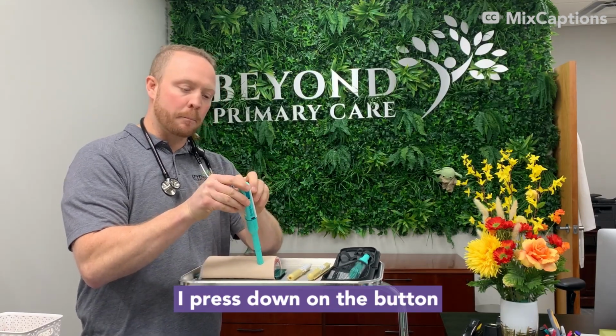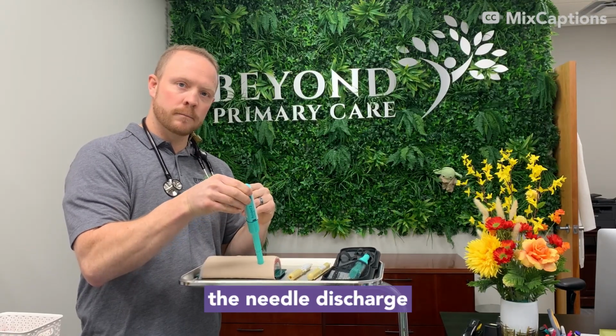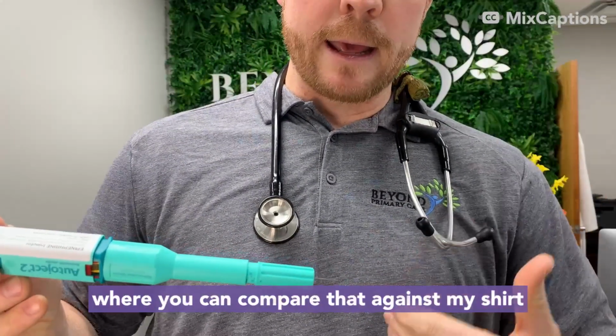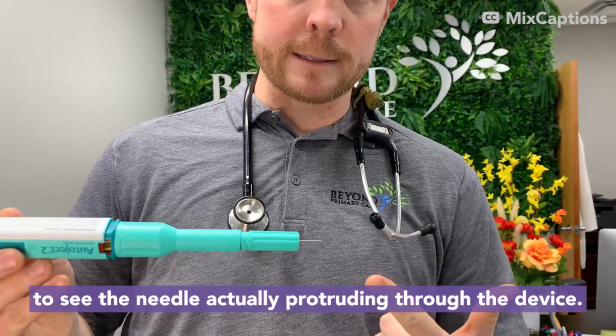I press down on the button right here and you're going to hear the needle discharge. And the needle has gone into the skin. I'm going to withdraw that and bring that closer to the camera. We can compare that against my shirt to see the needle actually protruding through the device.